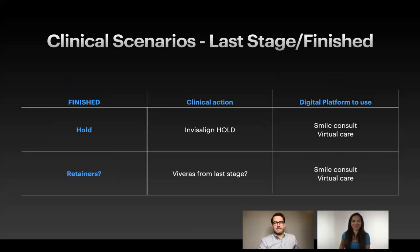Then the last stage cases are finishing. You can either order them some hold aligners, some extra ones, or you can order retainers from their last stage. And then you could use virtual care to give instructions and follow through with them and let them know you're going to be reaching out after the crisis is over. Right.